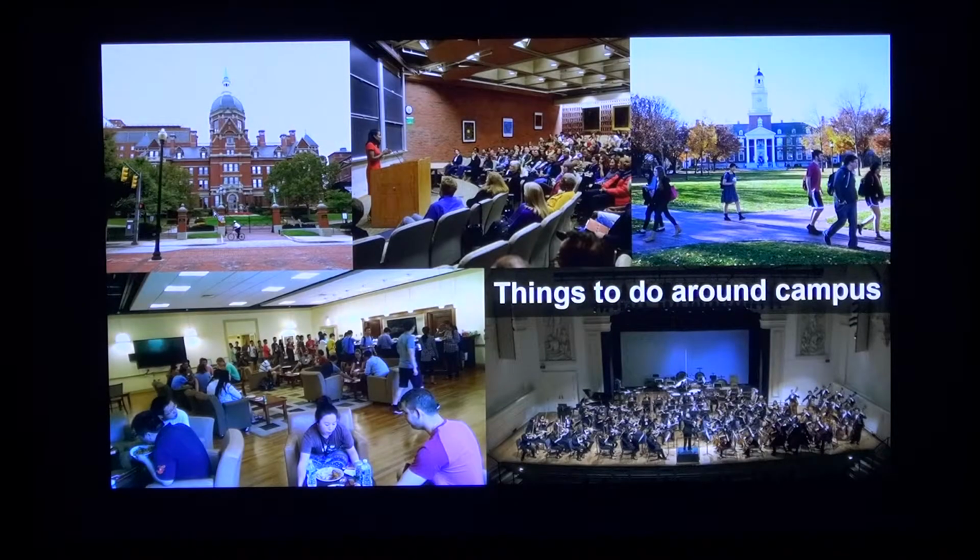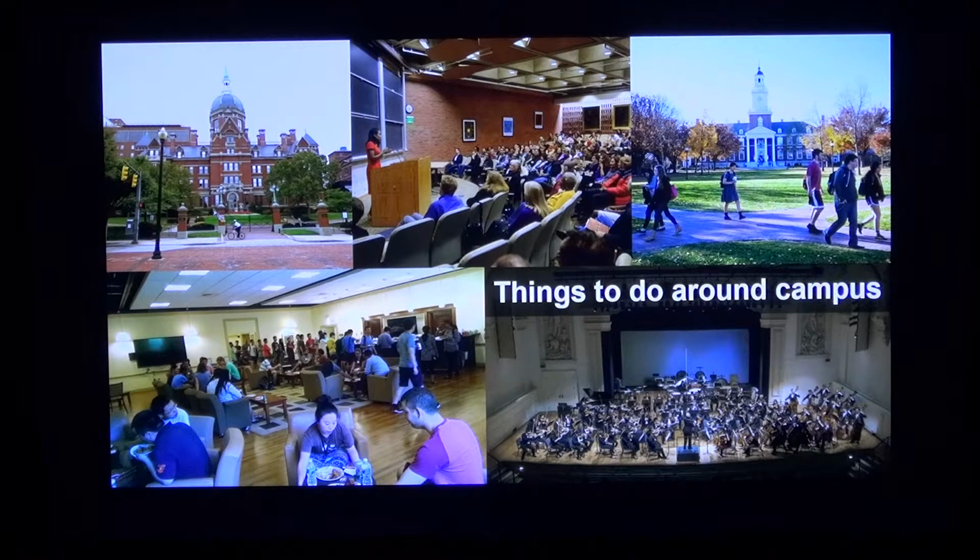And then these are things around campus. The top left corner is a picture of the old hospital, probably one of the oldest hospitals. You also have a lot of seminars and other extracurricular activities. On the top right is the Homewood campus. The bottom left is what we call the graduate student coffee hour. Every Monday you get a graduate student coffee hour for free. You go there, hang out, talk, and get free cookies and coffee.